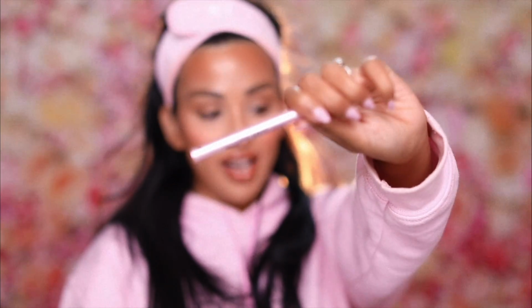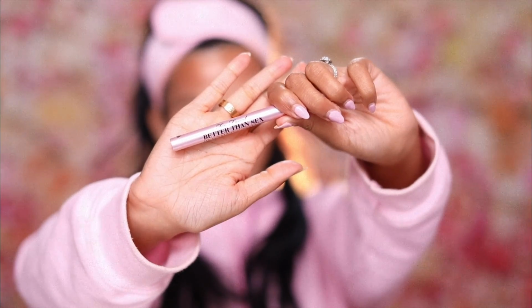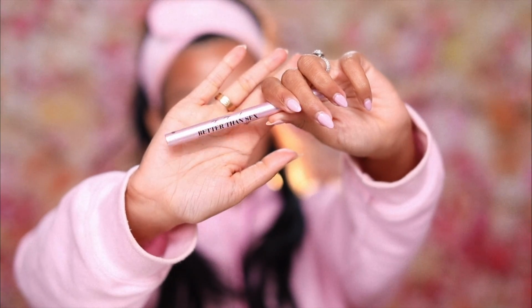My nails are disgusting. Let me use this hand. This is awesome. It's like the perfect liner. I don't know what makes this brush different, but it's awesome. But I will say it is very sensitive to pressure.